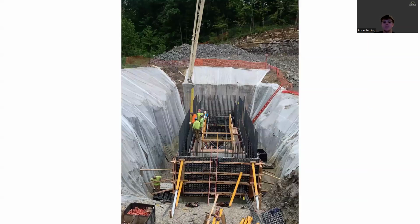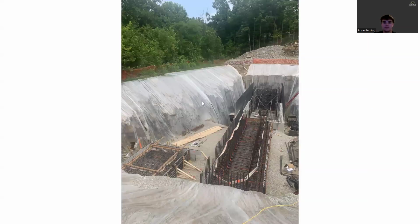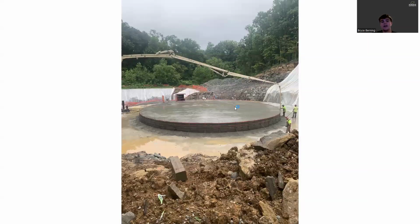Now, once we had finished all that, they started setting forms and pouring all the concrete into the forms. Now, I was there for two pour days. They would usually start at about 12:30 a.m. and then go to 1 or 2 p.m. So a very early morning. I was in charge of staging the pump trucks and keeping a truck there as much as possible and making sure they were able to find their way to the job site.